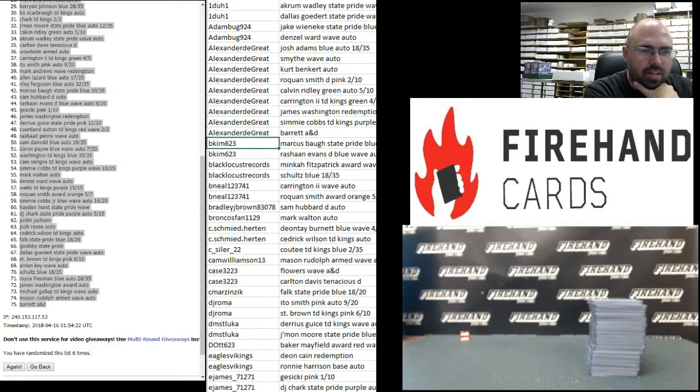B-Kim 623, Marcus Baugh, State Pride /35, and Rashad Evans /20. Black Locust Records, Minka Fitzpatrick Award Wave Auto, and the Schultz Blue /35. B-Neal, Carrington Wave Auto, and the Roquan Smith Orange /7. Bradley J. Brown, the Sam Hubbard D. Auto, Tenacious D. Auto. Broncos Fan 1129, the Mark Walton Auto.